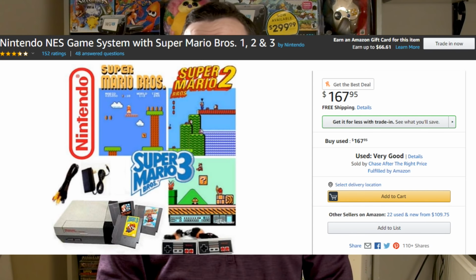For example, the NES bundle that I do is the NES system with Mario 1, 2, and 3, and at Christmas time, it sells for $169. So that's one where I bought a NES bundle and I would hold it. I had about 25 NESs that in like October, I refurbished, got them all ready, packaged up, and sent to FBA.